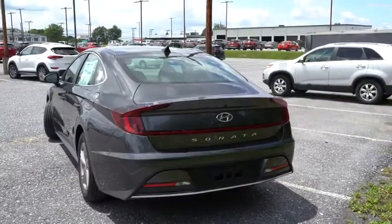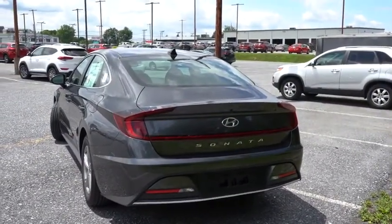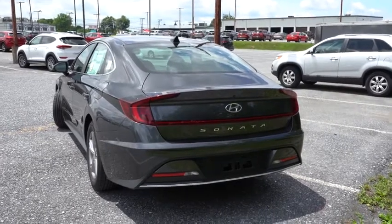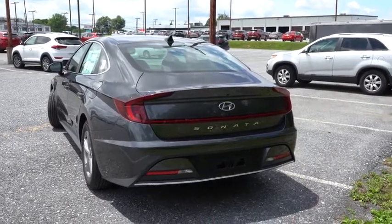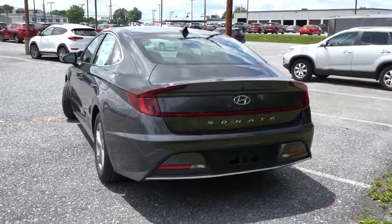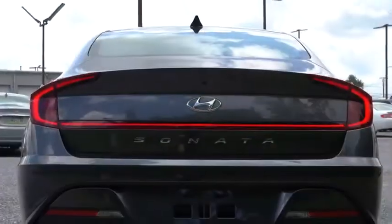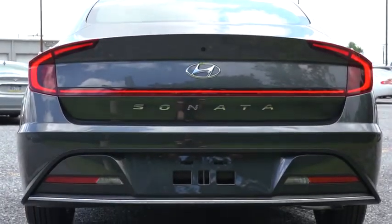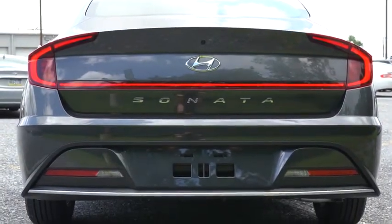All right, so now since we are around back, body colored shark fin antenna all the way to the top there. We'll say if you wanted a rear spoiler, go with the N-Line. That is going to give you a gloss black rear spoiler, and that is the only trim level that will give you a rear spoiler. LED taillights coming standard across the board. Little better illumination there at night. I love that. Center high mount stop lamp also coming standard on all trim levels.